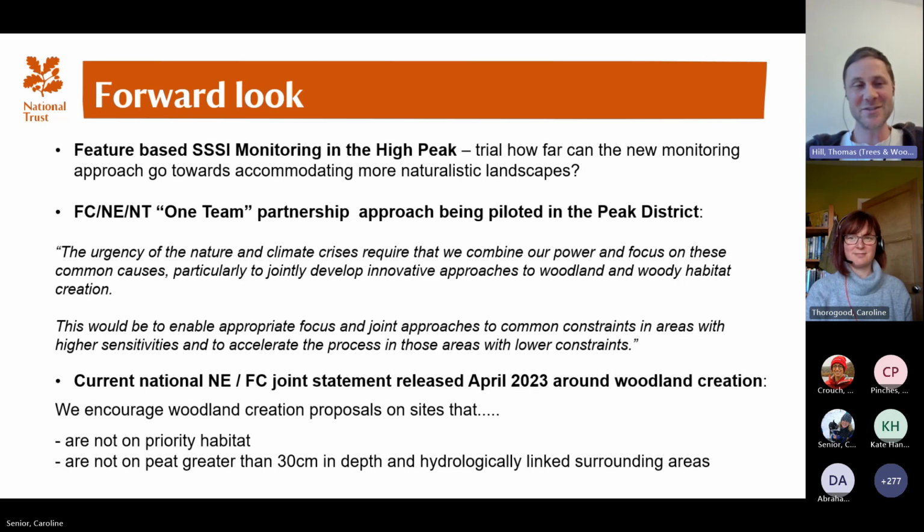I think that's what we need to make sure we put pressure on people to do a bit more of as we move forward, with enhanced grants just about to land as well.